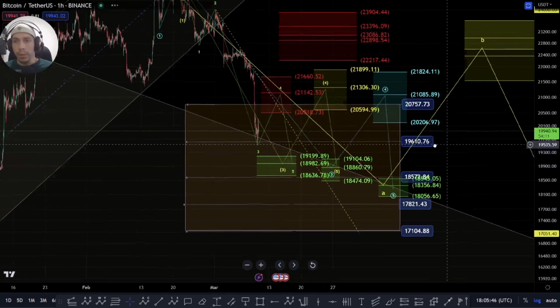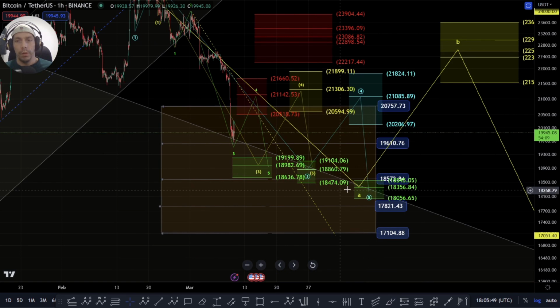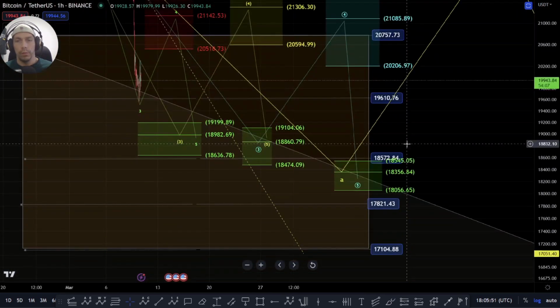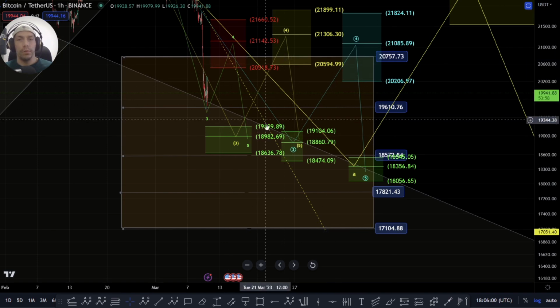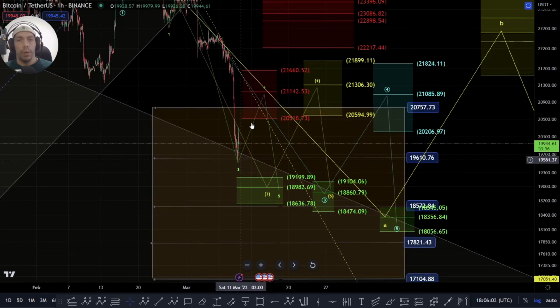So based off of this area, basically what we've been looking at is potentially moving down towards this zone of 18,545 to this 18,056 as a potential zone if we do continue down. This is obviously just based off of fibs. We'll have to wait for the actual wave structure to confirm this, but that's what I'm saying.